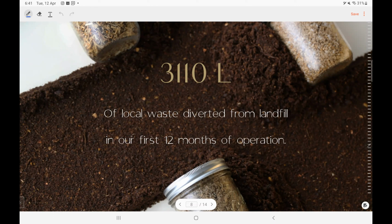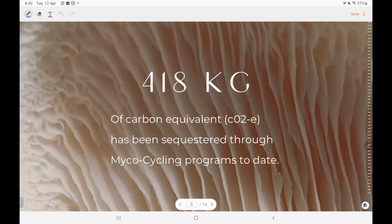We take in organic waste from restaurants, wine producers, breweries, and businesses that have things like cardboard and paper that they're looking to remove from their site. This equates to 418 kilograms of carbon equivalent sequestered through our Myco-Cycling program.